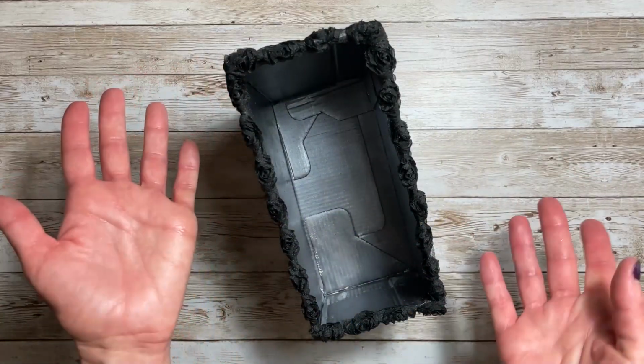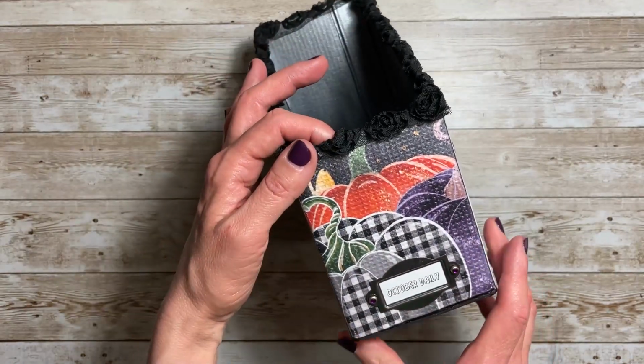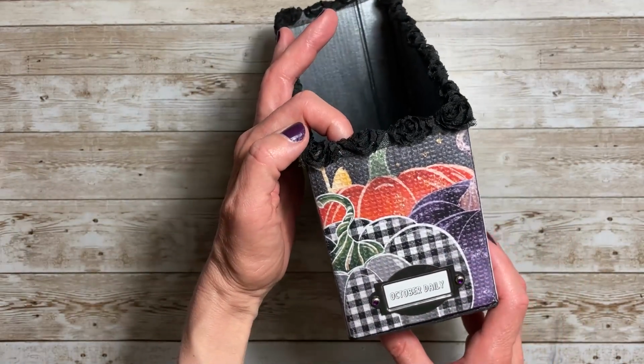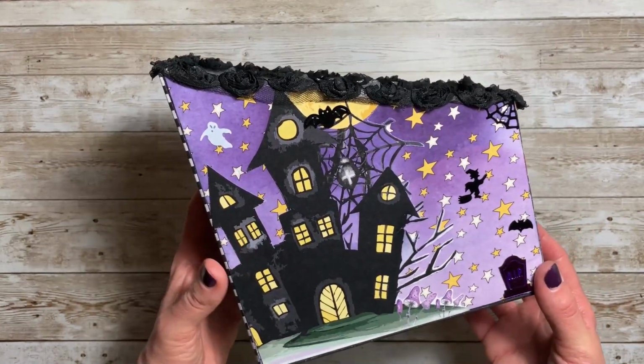Okay, so I'm done finishing. I just wanted to put a few little touches on it. I'll just go through it real quick with you. I love the front, how it is nice and subtle. And then on the side, we have all this goodness going on.